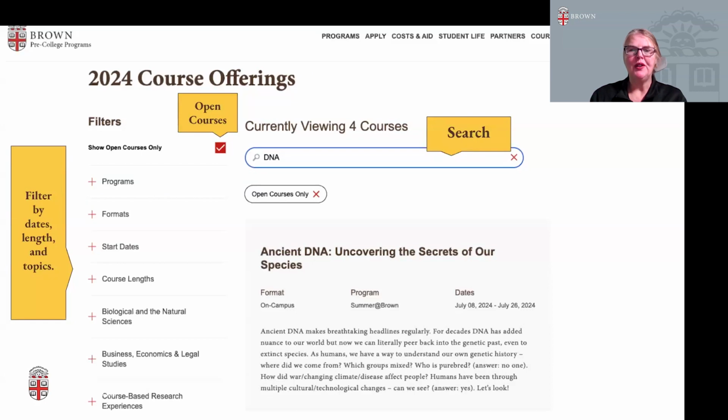If you want to see all that Brown Pre-College has to offer, keep the program type filter open for the most variety. To help narrow the options you want, you can filter by subject area, date, and length of course, as well as format. If you try a search that's too large or too narrow, adjust your filters accordingly. And try a keyword search in the search bar. You'll get various results. For example, DNA returns 4 courses. Hands-on, you'll find 21. Science policy gives you 3 courses, while science gives you 78 options. Play around with the words that are important to you and see what comes up.